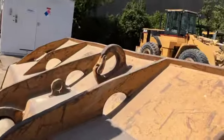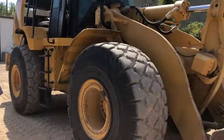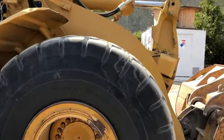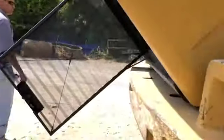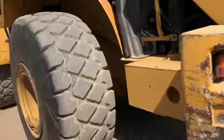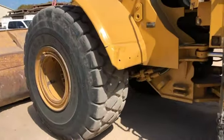The transmission runs through all the gears without hesitation. Top speed on this loader is 23.2 miles an hour, forward and reverse. These tires, as you can see, are about 85-90%. They're in really good shape. There's no cuts on them at all. These are 26.5 R25s. They all match. They're all identical.